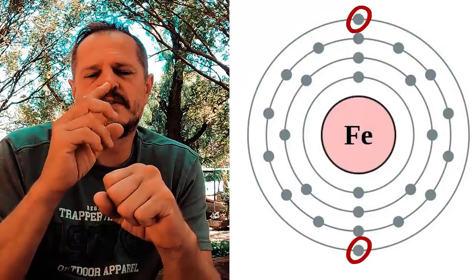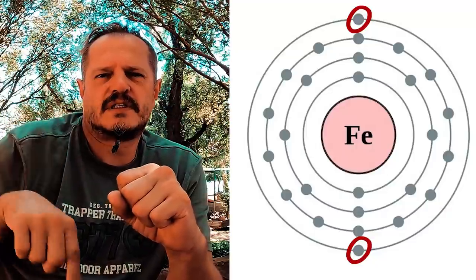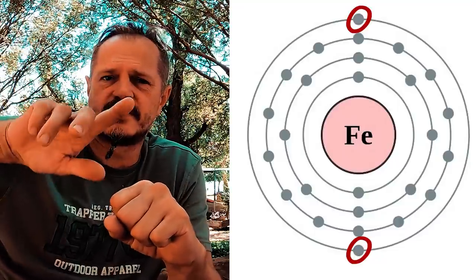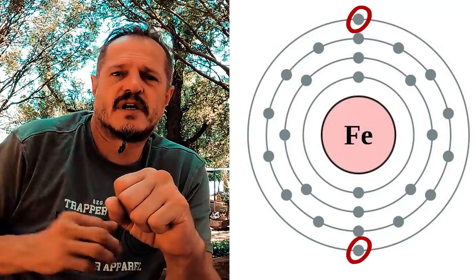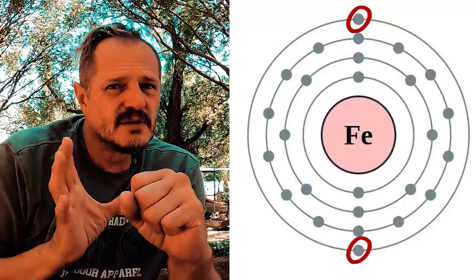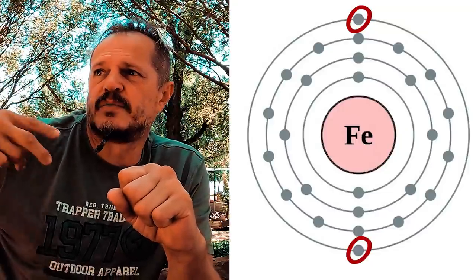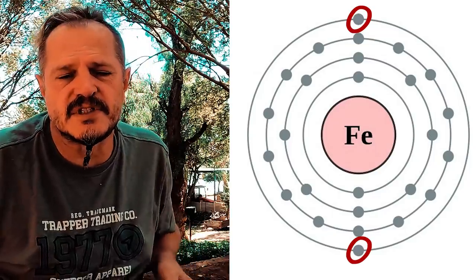electrons, and that shell is collectively able to take 32 electrons. So it's easier to lose the two than to gather 30 others. For iron to actually go and try and steal 30 electrons from others is a tough job, but it's easier for it to say, right, let's take those two and give them away. We can sacrifice them, or we can just give them to other elements.